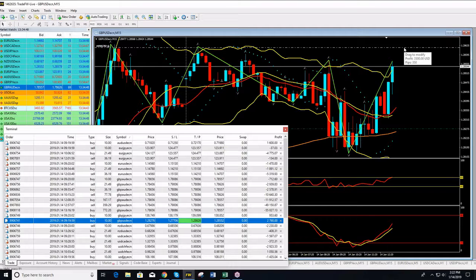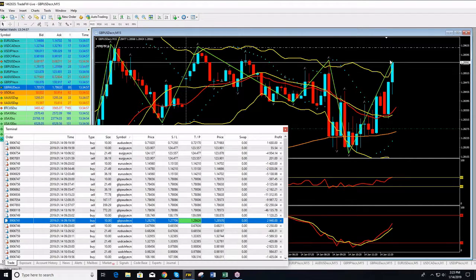There we go. Pound dollar is climbing nicely to the upside, guys. A nice recovery. It's already recovered the loss, the fall of the morning. Now it's going up. Currently, we are making $3,000 on pound dollar.